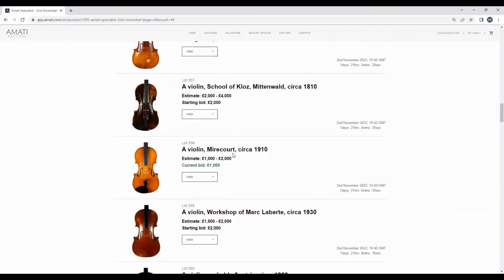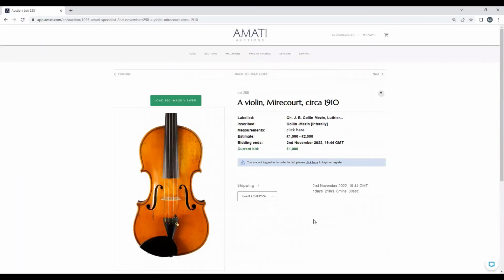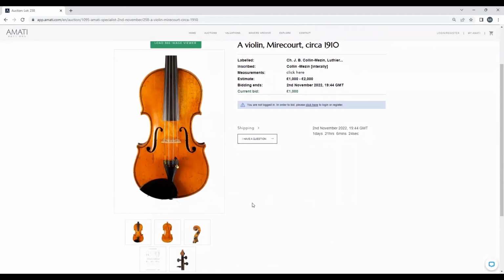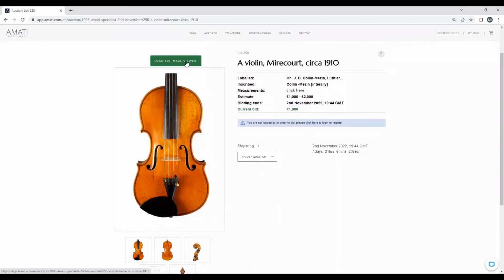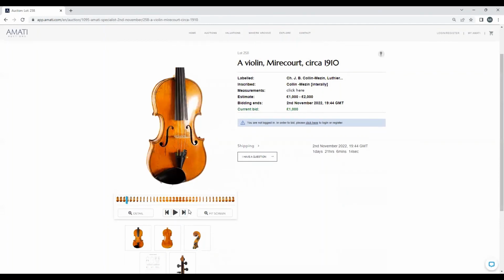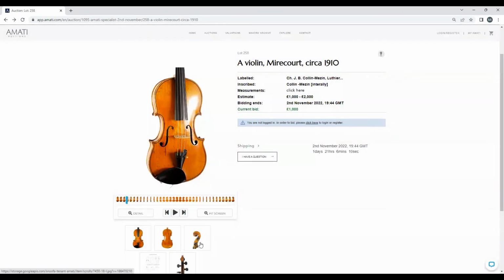Yeah, that's true. So the next lot here, lot 258, I think this is one that you had down here. A violin, Mirecourt, circa 1910. That's an interesting choice. I didn't pick it because it's particularly nice. I saw the small picture in the catalog and thought, that's a Collin-Mézin, right? And I clicked it. Yes, it's labeled Collin-Mézin.